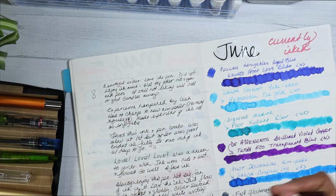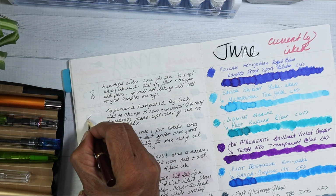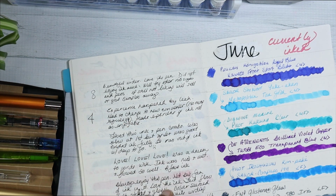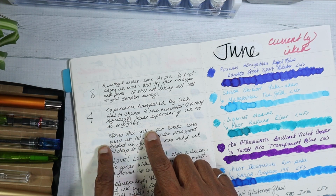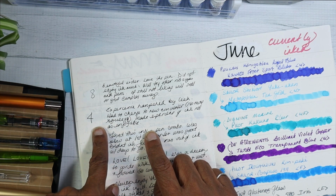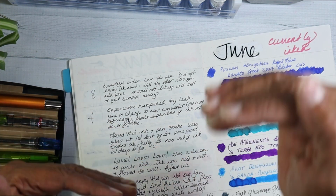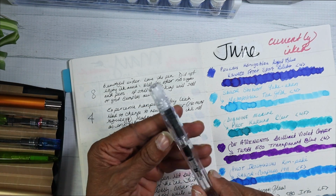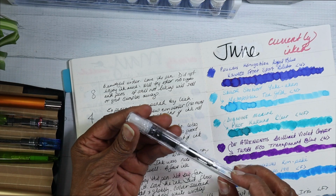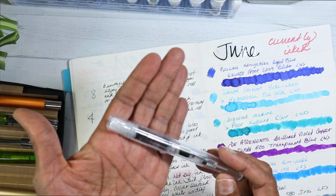So unfortunately, I'm going to give this one a 4 for this particular writing experience. And that's the reason I want to use numbers instead, because a 4 means it was okay. It was just okay. A 5 would be, okay, we're reaching. The next pen is the Pilot KAKUNO Clear. I absolutely love this pen. It's so gorgeous.